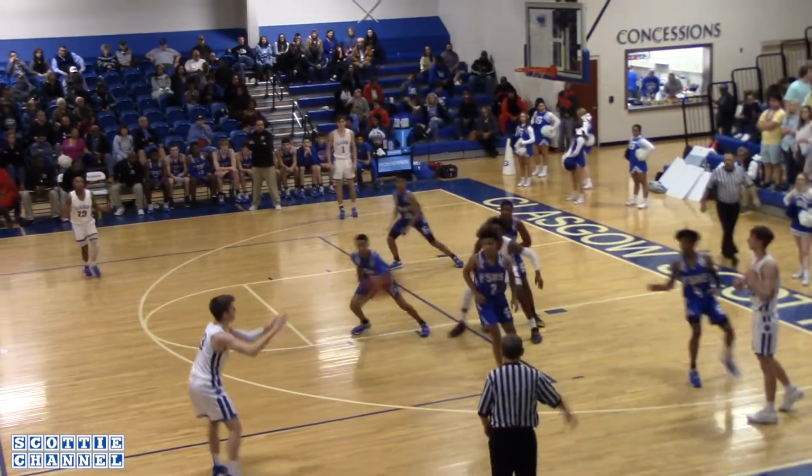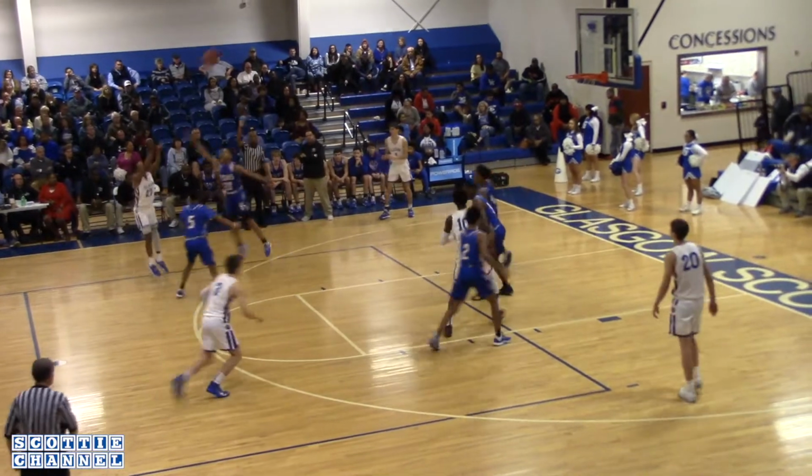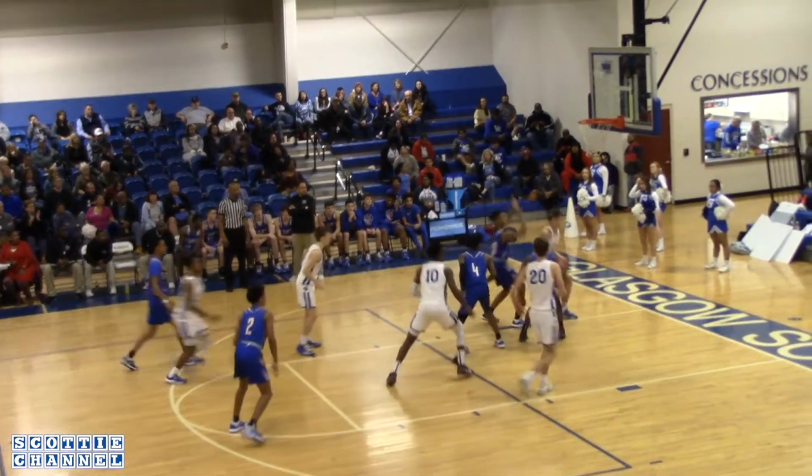Franklin stays in the 1-3-1 zone here. Frazier with it on the wing. Left side to Sorrell. Nick for 3. No good. Way off. Rebounded by Franklin, though. He'll give it up to Haney.